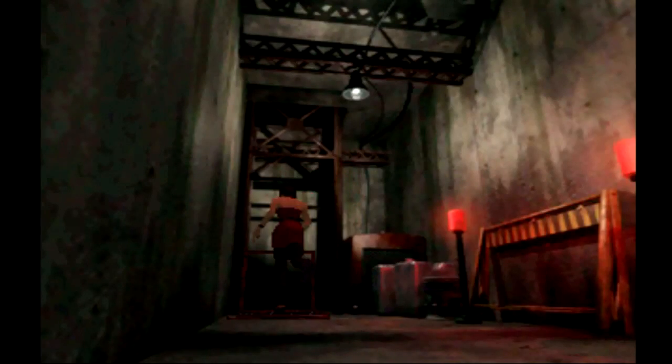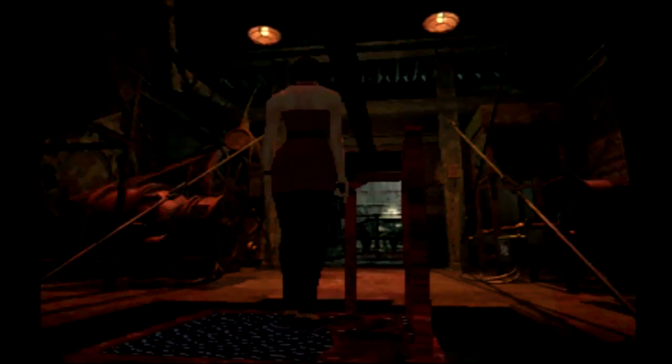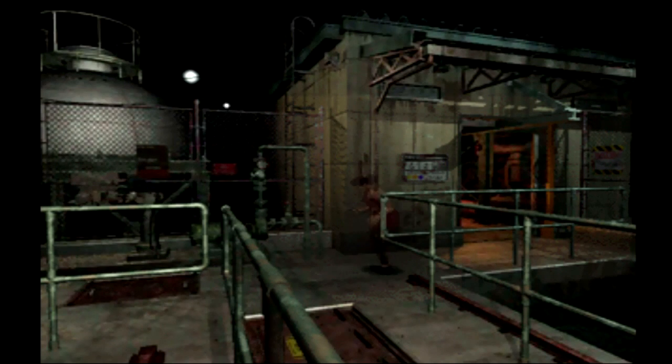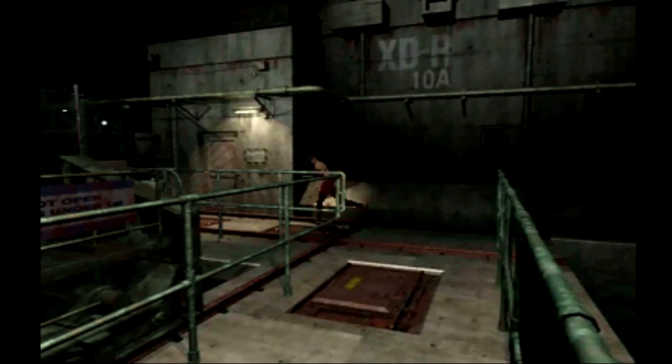Now, this is not the only time you get to control Ada. You do get to control her again in the game, so that's kind of cool. But this is Ada's first appearance for those of you that have played, for example, Resident Evil 4, which she was in as well and also played a big role. This is where she first was introduced into the series. Now we gotta return and give these items to Leon.